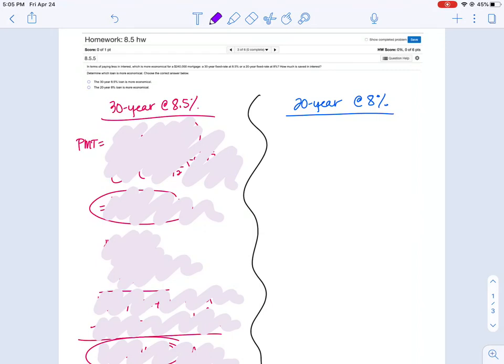Well, obviously you're paying longer here and more interest, where you're only paying 20 years and 8% if you go with the other bank. So you're going to pay a lot less interest if you go with the 20 years, less amount of time, and lower interest, right? That kind of makes sense. And then it's going to ask you how much are you actually saving in interest.